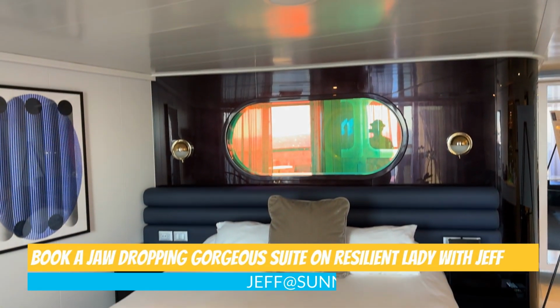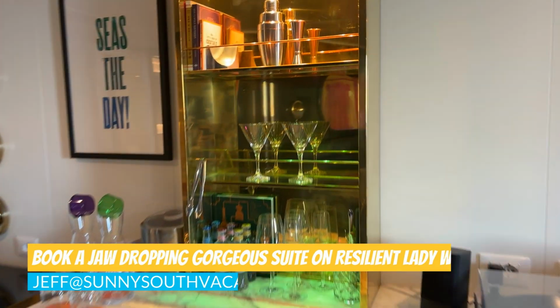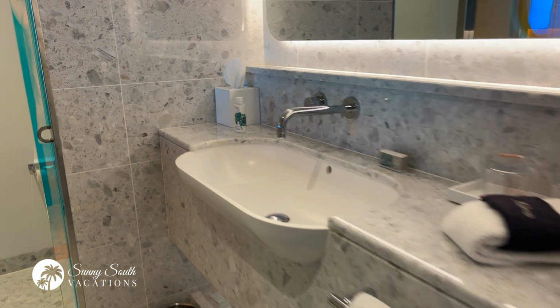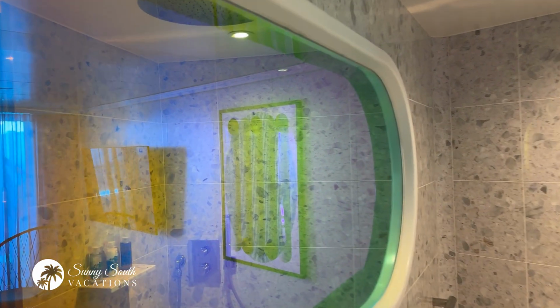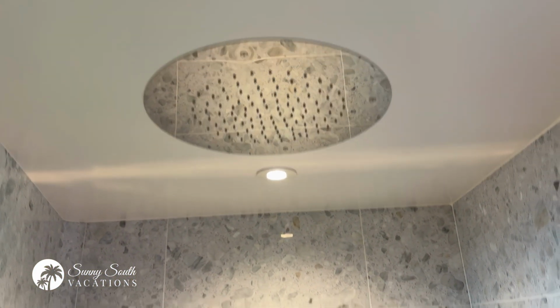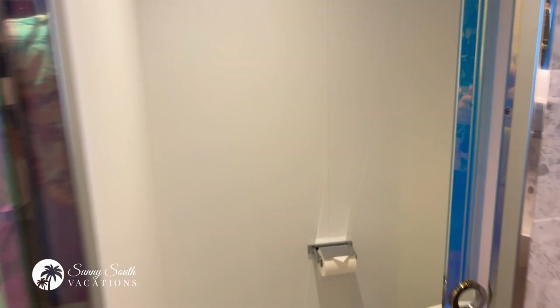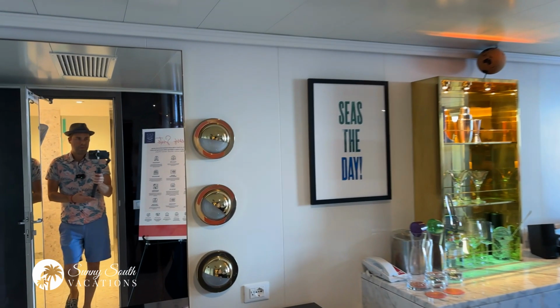Got a peekaboo window into the shower. Marble countertop, big beautiful sink. Lovely shower. There's that peekaboo window that looks into the room. Rainwater shower head. Handheld nozzle. Little bench. You've got your toilet area in here. And we'll head back out into the room.